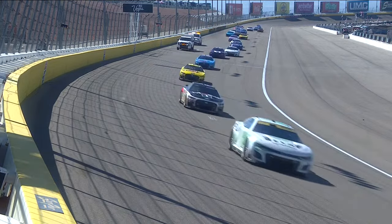There's the two of Austin Cindric going by the 19 of Martin Truex Jr. And with the momentum, he'll try to get by Ryan Preece in the 41. Well, Truex is all the way back in 20th. He restarted 11th, and he just had a bad restart, and he's falling backwards. Four to go in this stage. He is not going to get stage points.